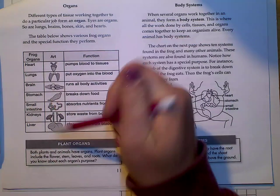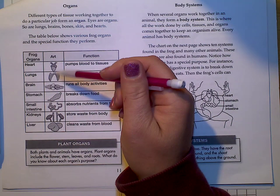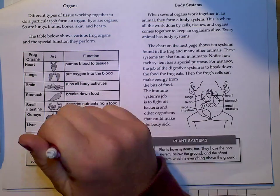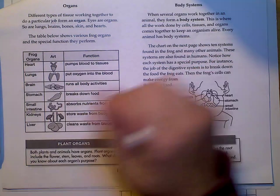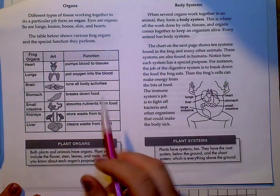Why would they just not do a human? I mean, they're just drawings. I don't understand why they would put parts for a frog. Or do a frog and then a person so you can go, oh yeah, look, they have the same parts, or they don't. I don't know.